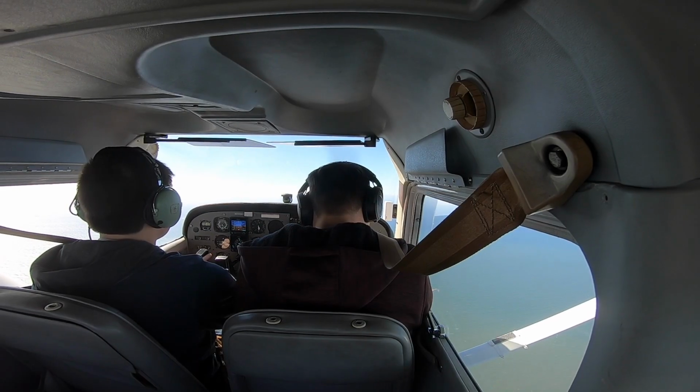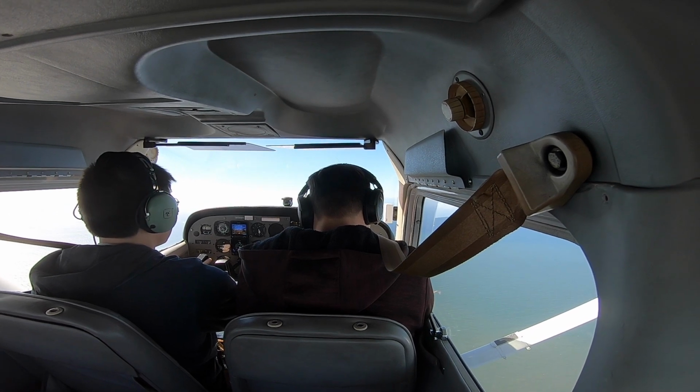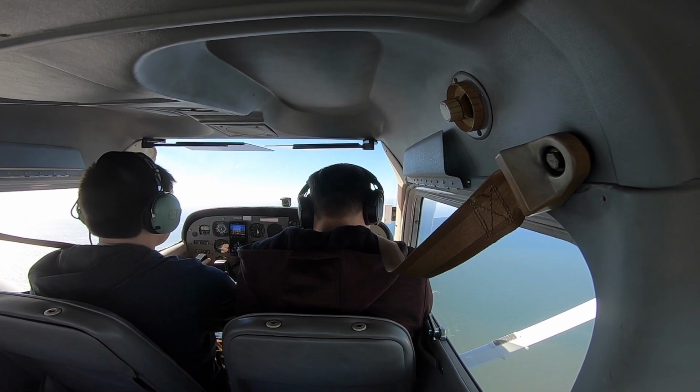San Diego Northeast, White Cessna is 4,500, just over Rainbow Pass, southbound towards Mama.